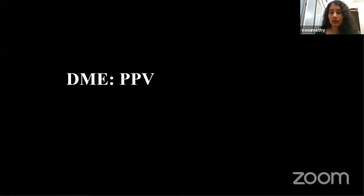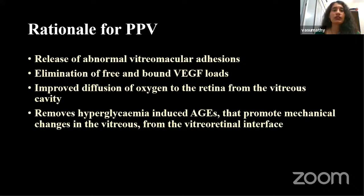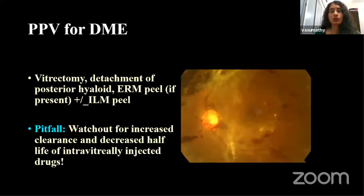So combination therapy of anti-VEGF injection, steroids, focal laser, we try everything. When everything fails, vitrectomy. Now, why vitrectomy in macular edema? Because you are able to release the abnormal vitreomacular adhesions. You eliminate the free and the bound VEGF loads with improved diffusion of oxygen. And in this patient, for example, obviously the macular edema is secondary to traction, so you detach the posterior hyaloid and peel the ERM, and you can also peel the internal limiting membrane.